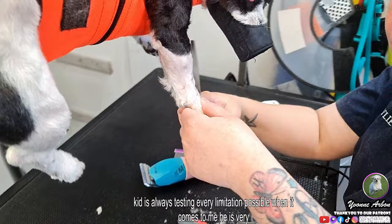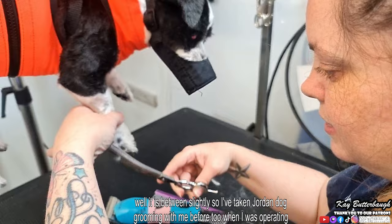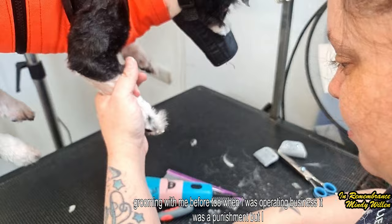It's his sister that sets him off. Between the two of them, he does not like his sister even slightly. So I've taken Jordan dog grooming with me before too, when I was operating a mobile business. It was a punishment. That was a punishment, yeah. But I had pretty much all little old ladies as clients that day, and did he eat some cake and get some hot chocolates and get to put his feet up.